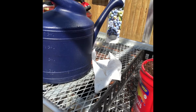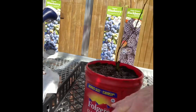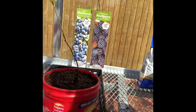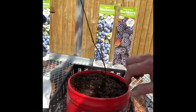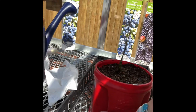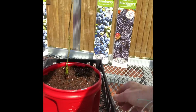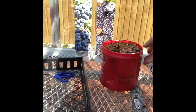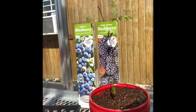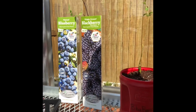Now we'll be able to do the next one. And there you have it. And we'll be doing the other two the same, except the blackberry will not get any acidifier. It'll just get the soil. But there you go. We have one blueberry bush ready, moistened and transplanted. And we will leave that in the greenhouse. And hopefully I will check on it every now and then. And we will work on the next one.